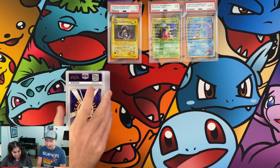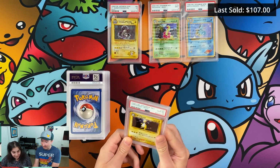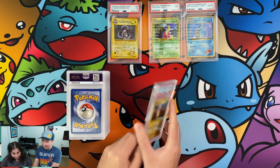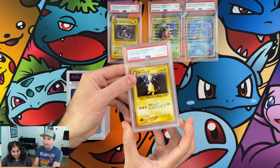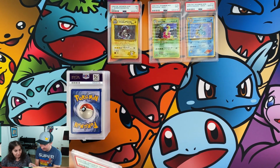This is another Japanese card. A 10, another 10. Ampharos, and this is a holo. Wow. My goodness. That is awesome. We're hitting gold here with PSA today. Ampharos was always my electric type when I played Pokémon Gold and Silver.